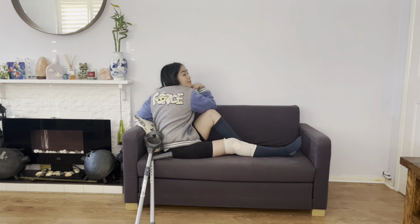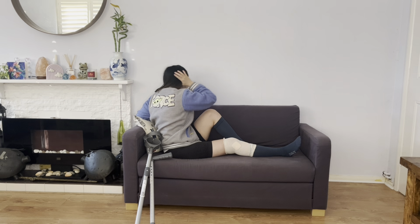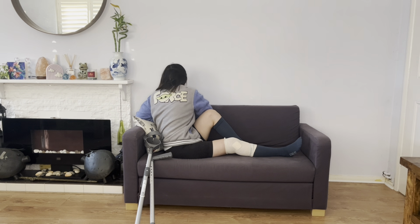Oh, and also I really like Baby Yoda, so this is a Baby Yoda jacket that I got when I went to Disneyland Paris with my friend.